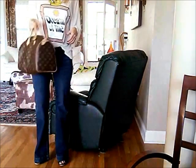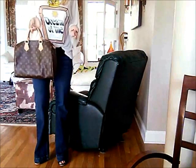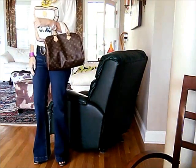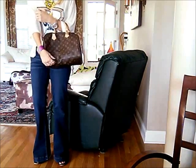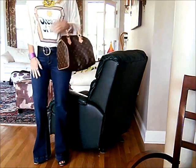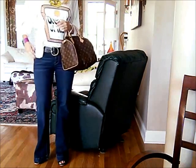And I've had a few people ask me about what bag I'm carrying. I've been just carrying my Speedy Louis Vuitton for months now. It's just my favorite. It just goes with everything, and I just love using it. It's just easy, and so that's what I'll be carrying today.